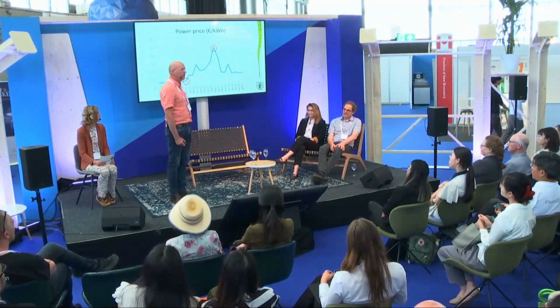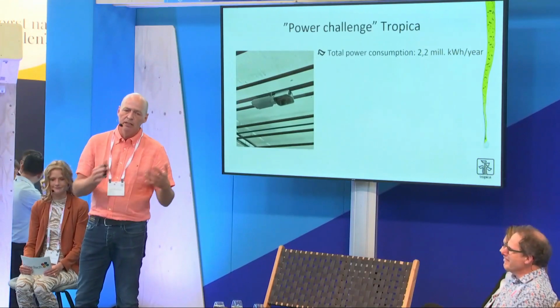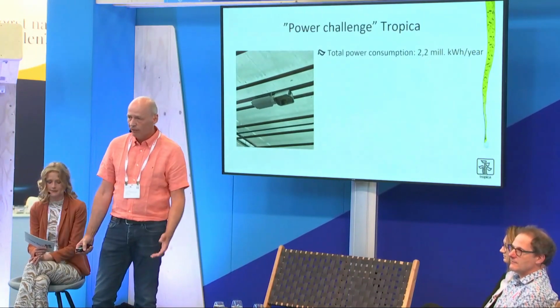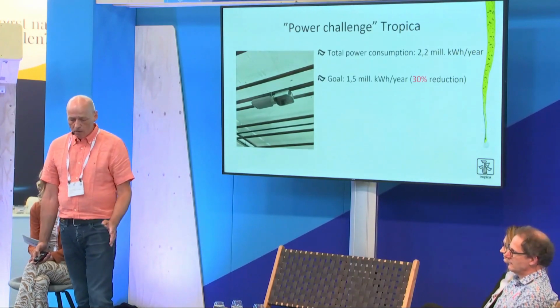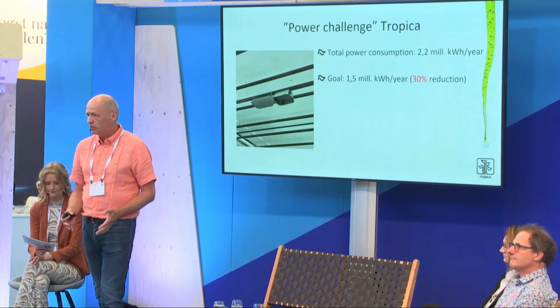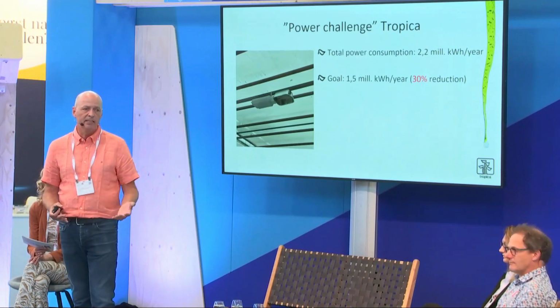That was August last year, where we were facing an 8 to 9 times increase in our power costs. That was, of course, a challenge for us. So we needed to do something. We have a total power consumption at Tropica in our big company, laboratory, production area, administration, everything, of 2.2 million kilowatt hours per year. We had a goal saying we would like to aim for a reduction of about 30% so that we can lower our consumption to 1.5 million. That will really help us a lot in these challenges about the prices.